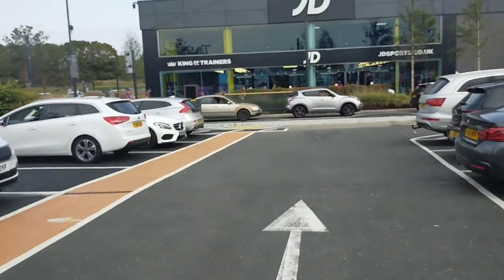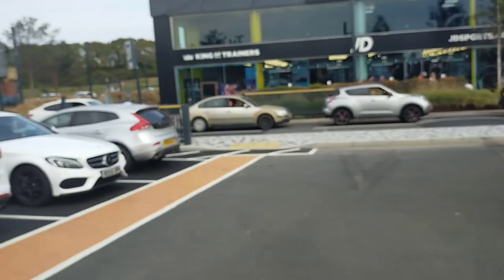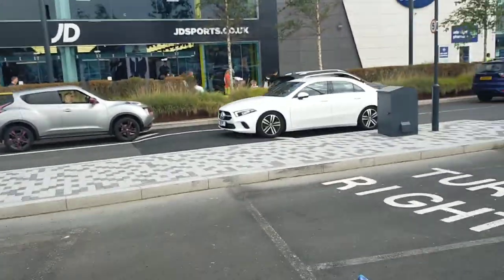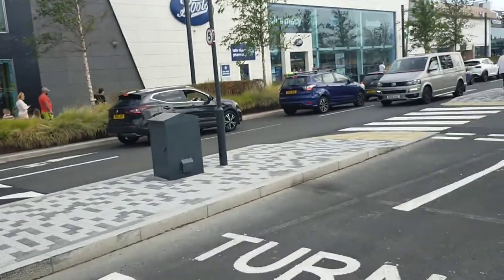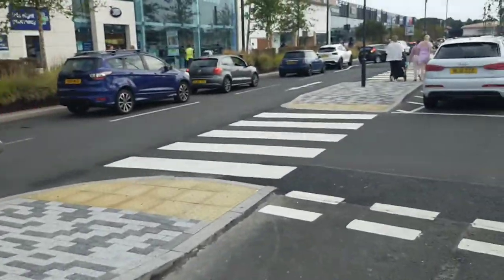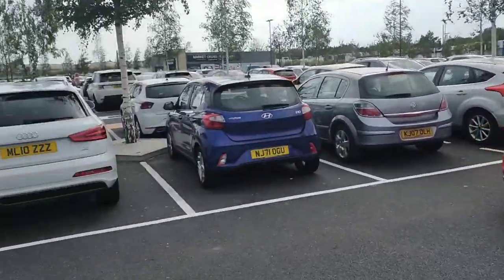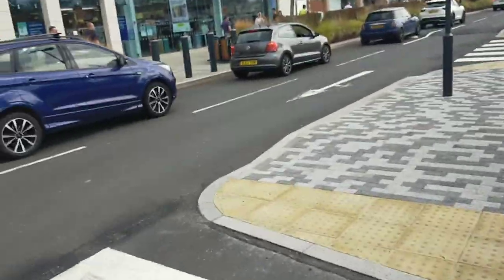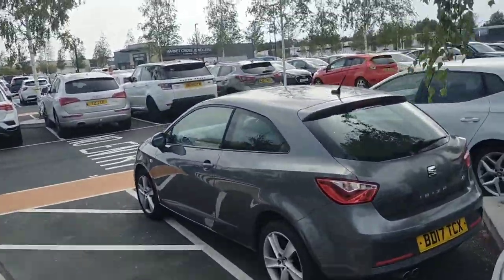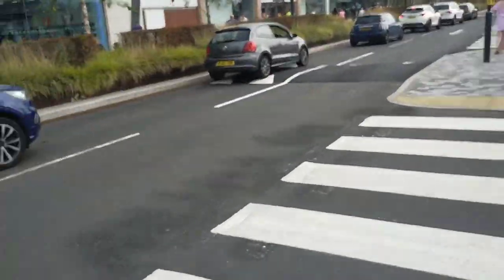That's not a bad size, JD. It's absolutely rammed here today. In fact, so you've got JD, when I come across, you've got Boots, and it's got the pharmacy in there as well. Free parking if you can find a space. No, there was a fair few. I had to park the other side, but there was plenty of space.